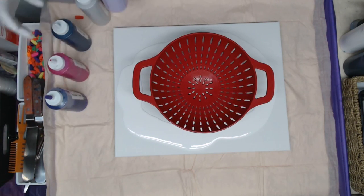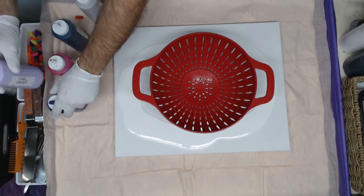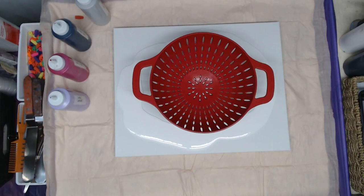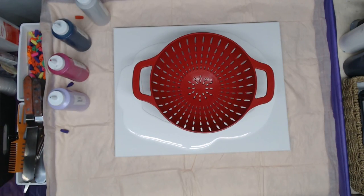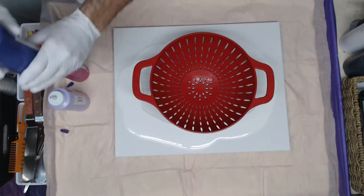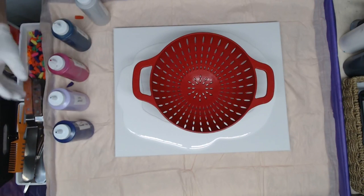These are pre-gessoed canvases. We just spray the backs to tighten them. This is a pretty big canvas.